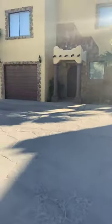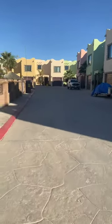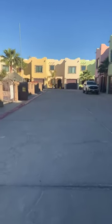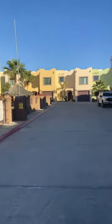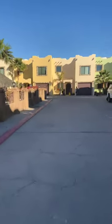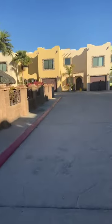You can have dogs as an owner. There are long-term rentals in here, but no short-term rentals. Our owners are Mexican nationals. A couple in here own restaurants locally. One of them is the coffee house.